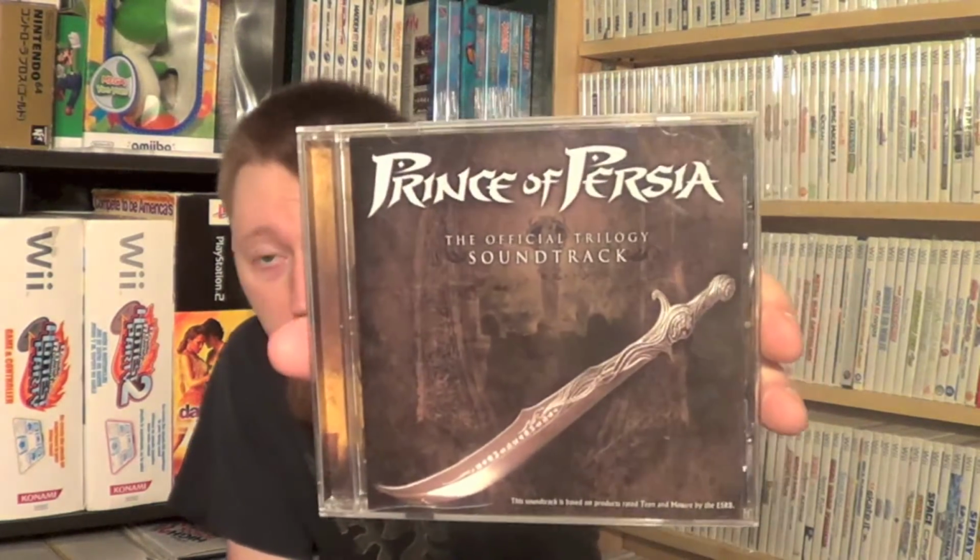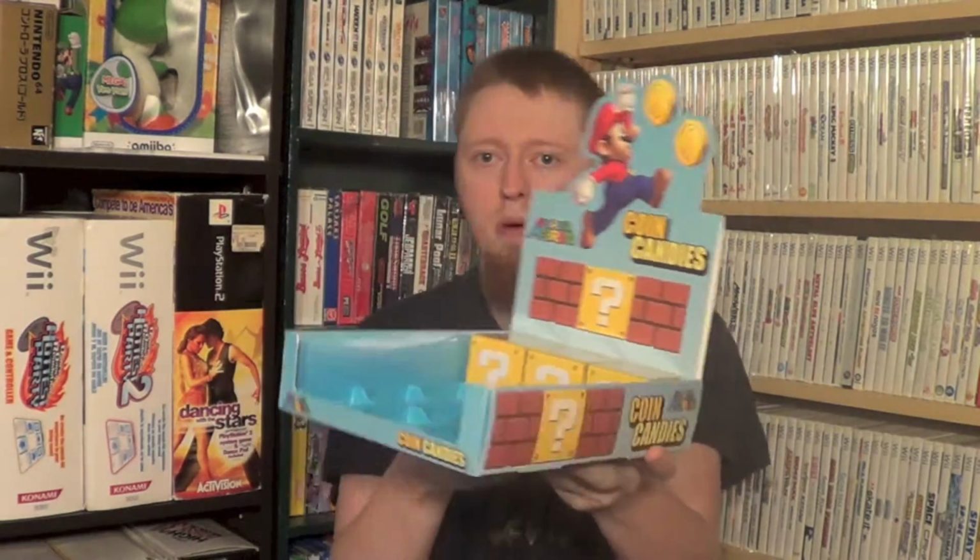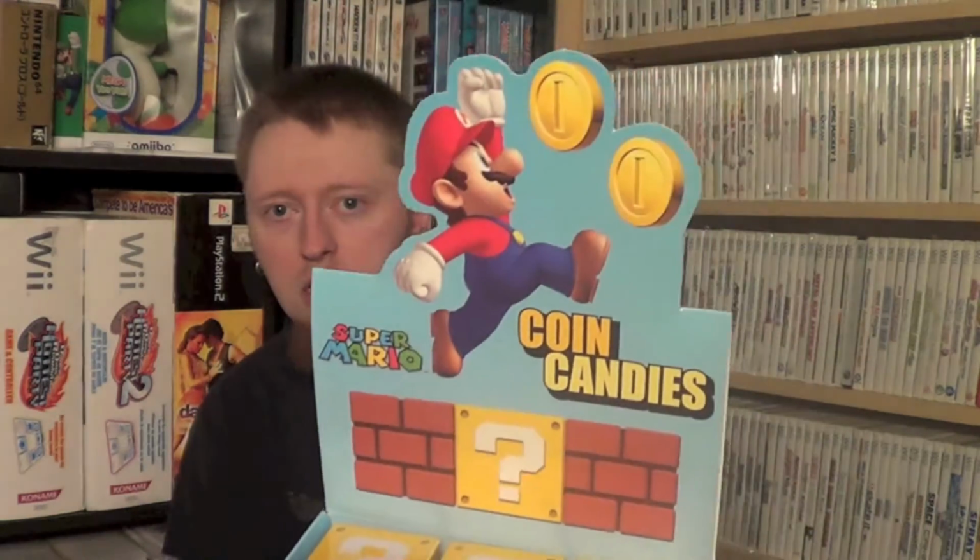From the outlet, I picked up Mortal Kombat the album on CD for 25 cents. And then for $2 from a regular Goodwill, I picked up Prince of Persia, the official soundtrack, or the official trilogy soundtrack, I should say. And then also from Toys R Us, I picked up the coin candies with the original box here. I got 3 of them, as you can see, and then the original display box form, which is pretty cool.